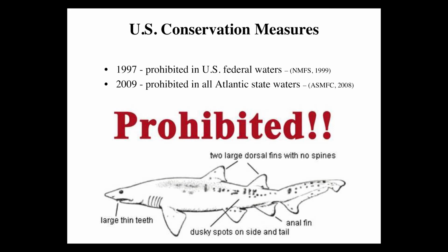In 2009, this prohibition was extended to state waters. So now what we have is a situation where if anyone catches a sand tiger anywhere along the U.S. East Coast in any fishery, it must be released. It can't be retained. So it's been 20 years since this conservation measure was enacted. So where do we stand? Where does the population stand?